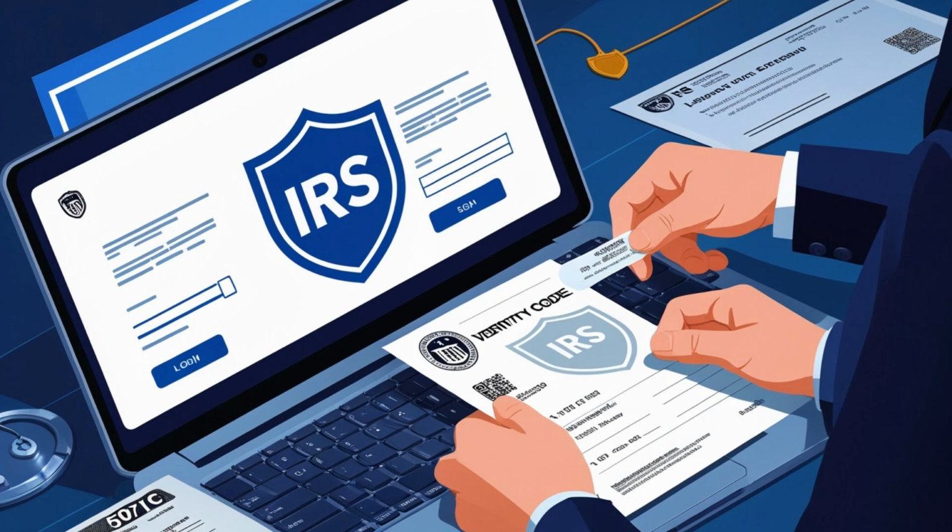All right, so today we're diving into something that might seem a little unsettling at first. IRS identity verification. Imagine getting a letter asking you to prove you're you. That's what we're breaking down today: why the IRS does this, what it means for you, and how to navigate this whole process. It might feel unusual, but it's actually a crucial part of how the IRS fights tax fraud and identity theft.